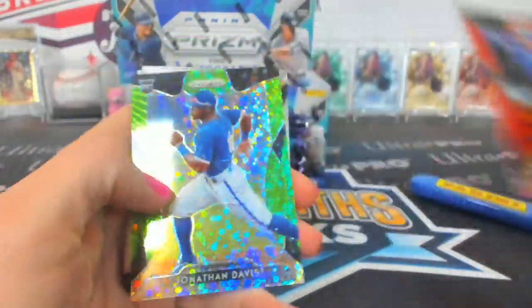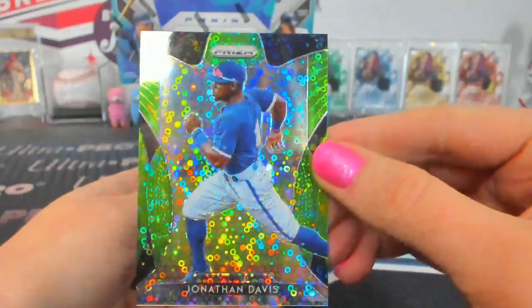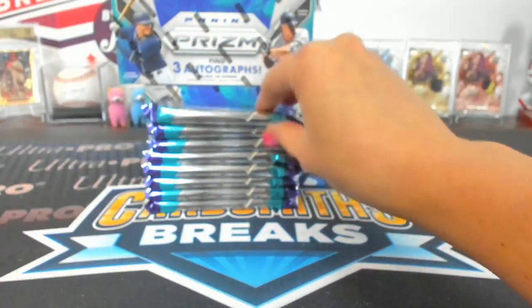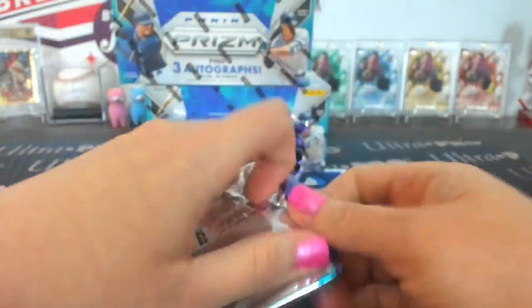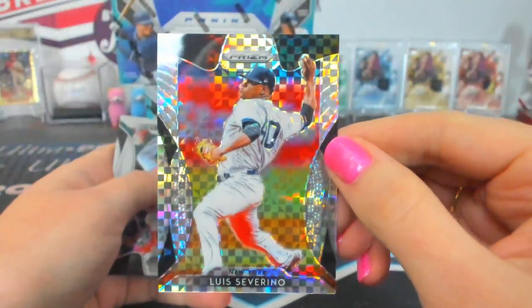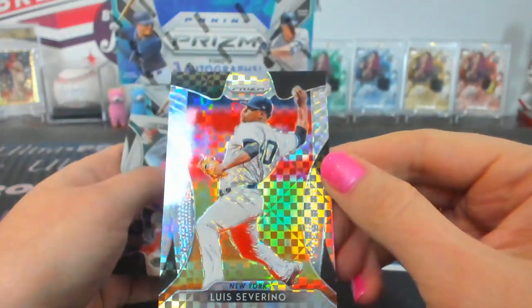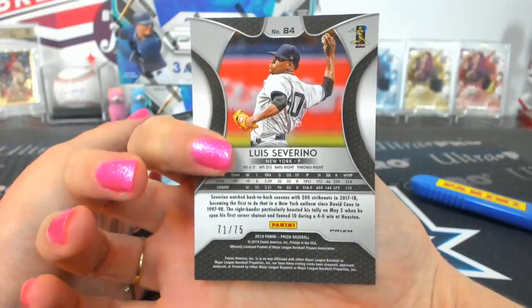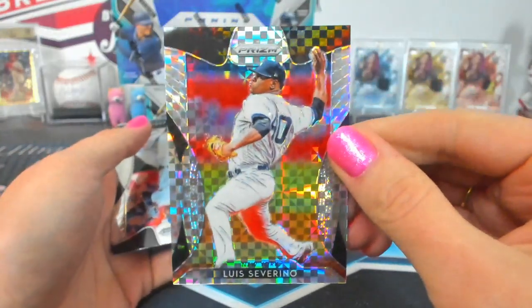Love the illumination. That one's pretty. Neon Green Donuts, Jonathan Davis, to $1.99. Ooh, Power Plaid, Severino. I feel like the Power Plaid. Oh my god, I'm getting slap happy. 71 of 75, Severino, Power Plaid.